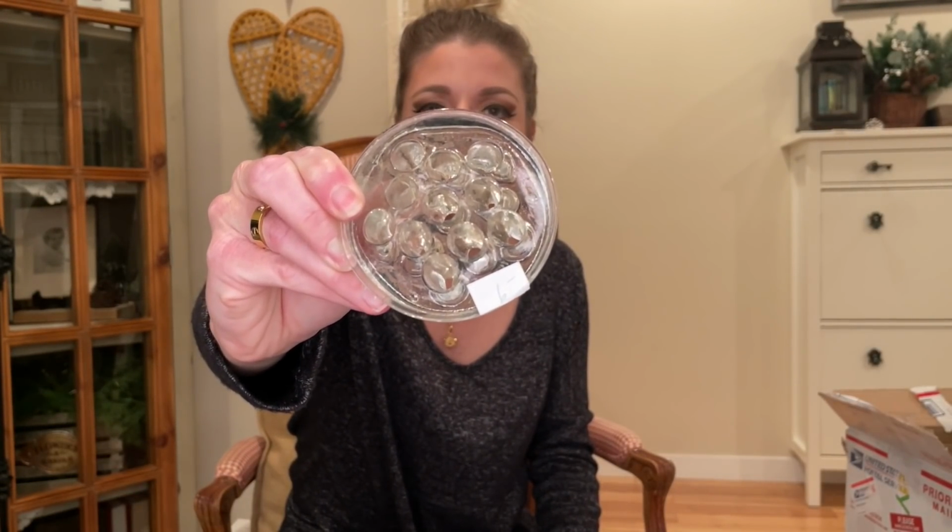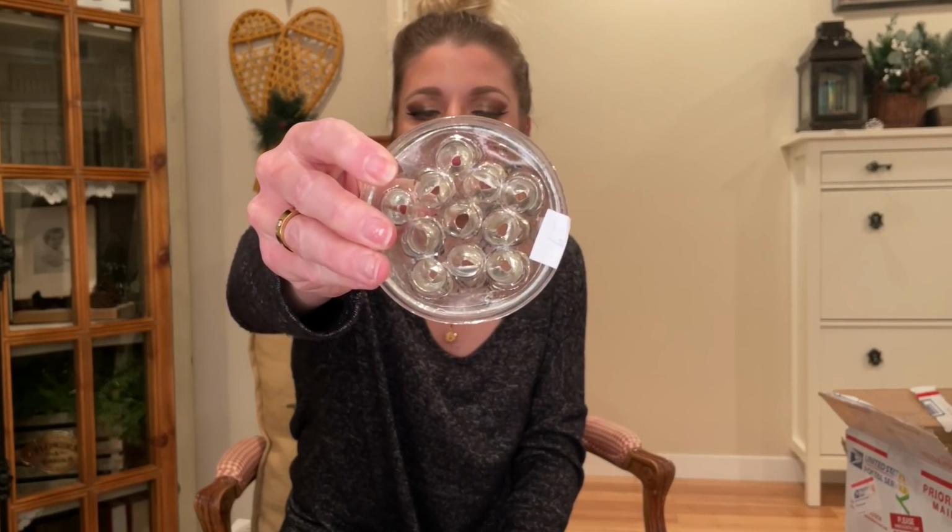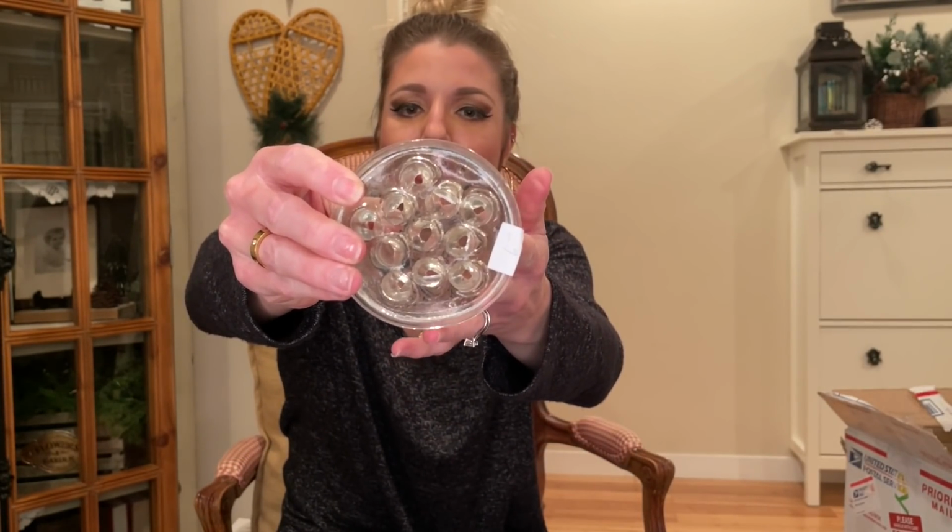So I just chose a clear one. I tried to find the flower frogs. I guess this is a flower frog, not a bud vase, sorry. And I tried to find the flower frogs that were metal because I love using those to display antique pictures. But this one's a little bit different. I think it'll be fun for spring decor.